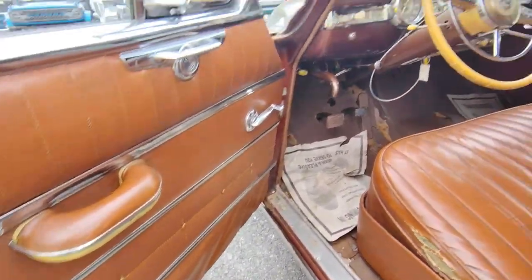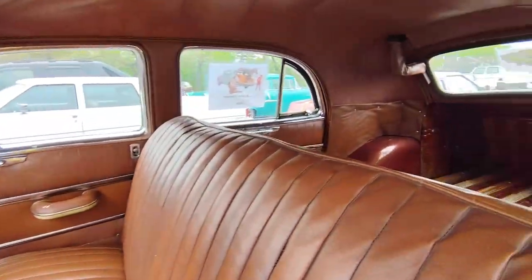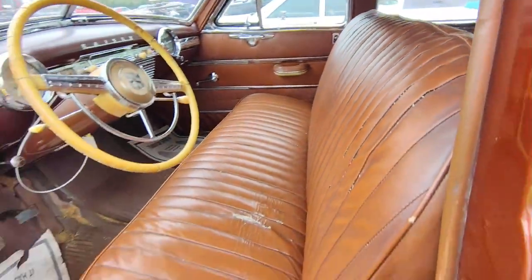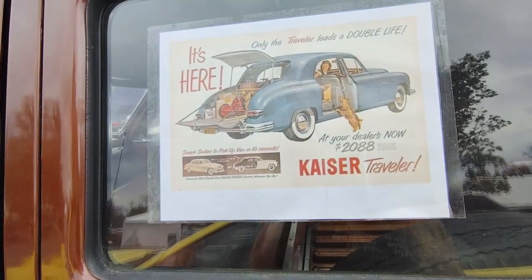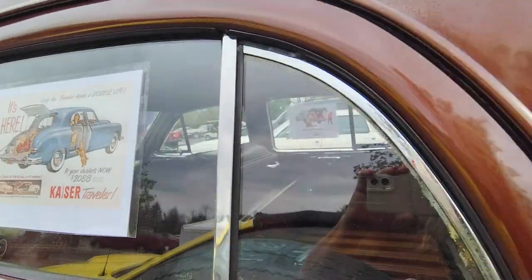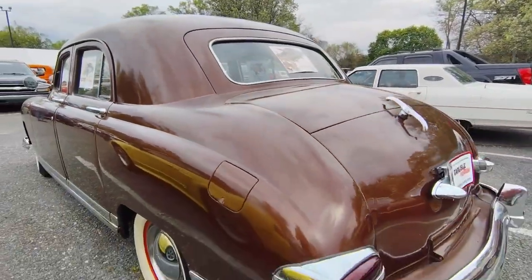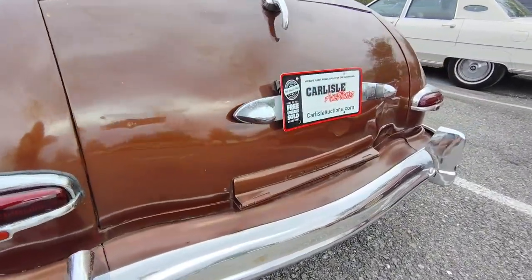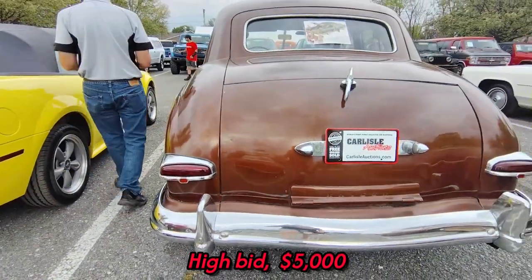Okay, interior. I just love this car. It's really cool. He knows how to show it off. Smart sedan to pickup van in 10 seconds. At your dealers, $2,088. Nice. Look at the size of that hinge. Kaiser. Yes, it is an American car.